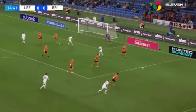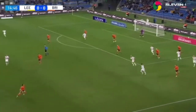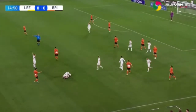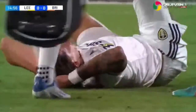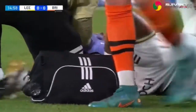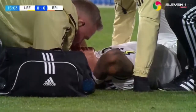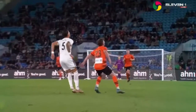And Rodrigo floating towards James. Chapman gets it away momentarily for Brisbane, and Koch, oh, he went flying up and over the top of Knowles and may have landed awkwardly on his neck. It was an awful looking way he headed towards the turf.